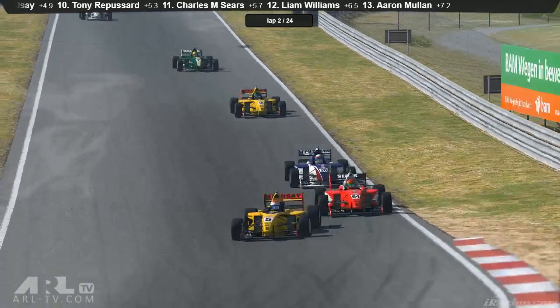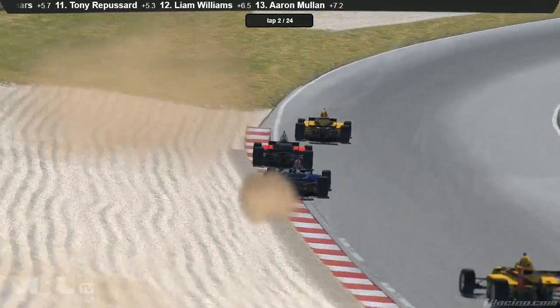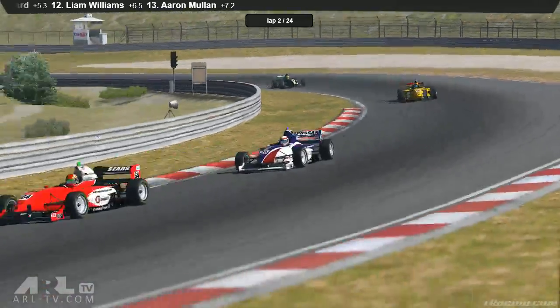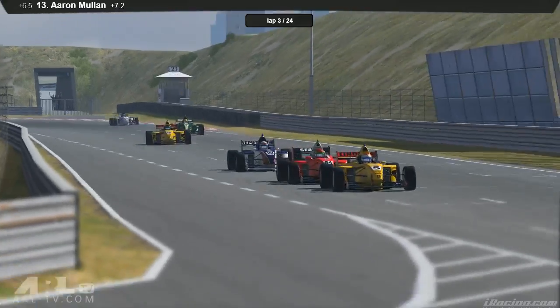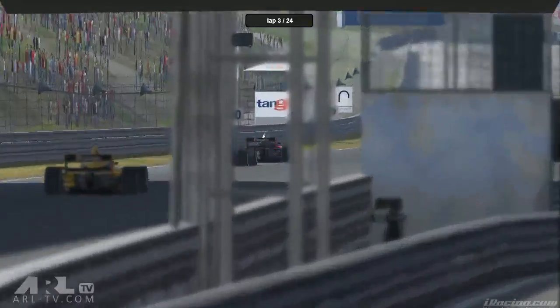Justin Lindsay goes defensive coming onto the final corner. And Charles just backs out of it a little bit. So what a great couple of corners that was through the infield there. I don't think it's going to be over yet either. It just seems like everyone's backing up just behind this, but Lindsay has gone defensive down the straight. Yeah, and Justin really hasn't got the draft from the cars in front, so Charles has got the opportunity now.